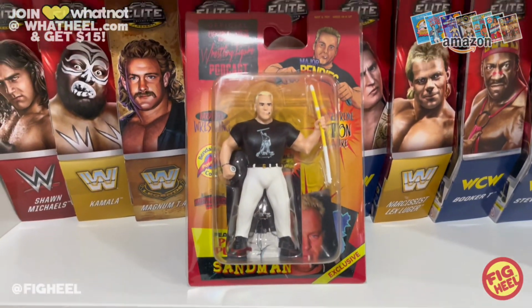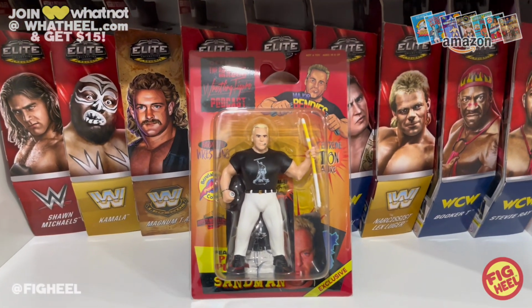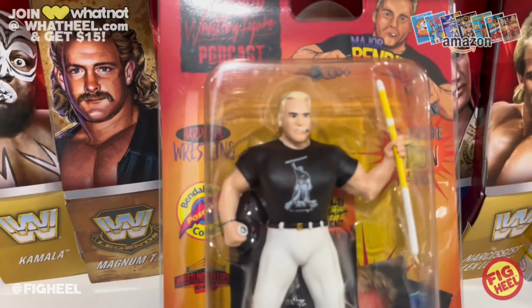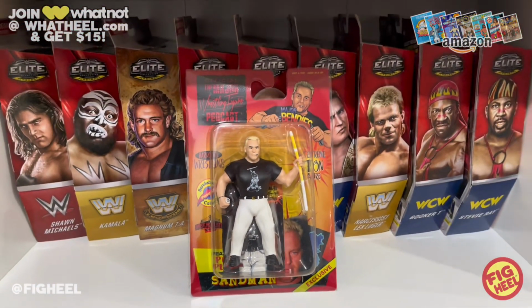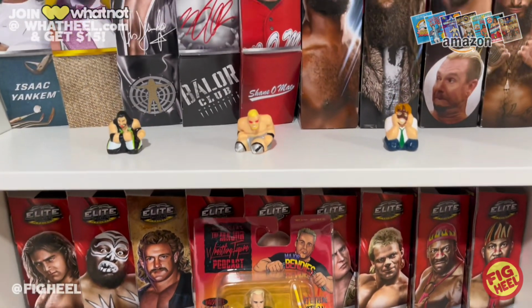Here we have the Sandman. Got this from Wrestling Collector Shop. I think it was like $3 or something like that. Couldn't pass it up. Classic Sandman. And now I think I have both of them, so that's pretty cool. Maybe they'll do a repaint down the line.